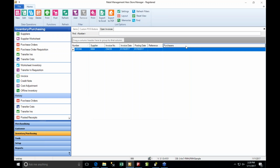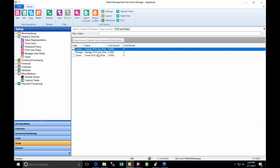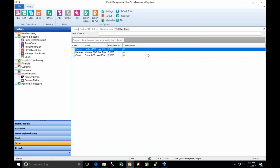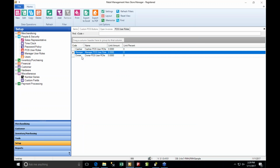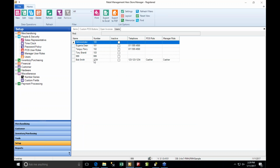So one of the other areas that is significantly different than how it was inside of the RMS product is we now have the ability to create roles. And you'll see that the roles themselves look very similar to what you're used to, in that we've got different tasks or rights that a cashier or somebody given this role is allowed to do. We can set limits for them. We've got the same types of access that you had inside of RMS, so that should be very familiar to you. But you can set up a cashier role and a manager role and an owner role, and then you can assign those roles to the individual users.